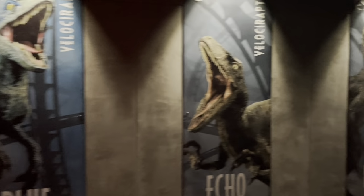Blue, Echo, Delta, and Charlie are the four raptors. And then this is actually mimicking one of the paddocks that is up on the ride. You'll see the Velociraptors show up here. You probably just heard one, and I'm sure they'll be here at some point, maybe while we're still standing. The line is still moving.